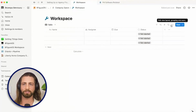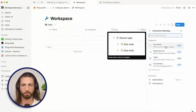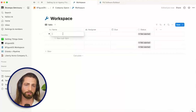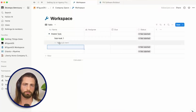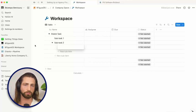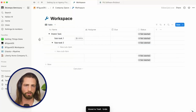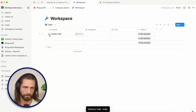Now, dependencies. It's important to figure out what's depending on what. So we're going to actually edit the workspace here. We're going to customize it, and we're going to allow sub-items. So on sub-items, what this allows you to do is say this is going to be the parent task, and this is going to be the subtask. Task 1, subtask 2. You can actually hide them if you don't want to look at them all at once, but as you drop it down, you can even have subtask of subtask. So this is one of the features of Notion. It just allows you to chunk things and collect them better. So don't overdo it with these, but it's nice to be able to create parent and subtask, and you can access them by a little drop down here.